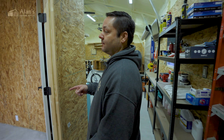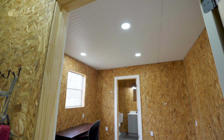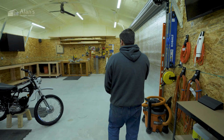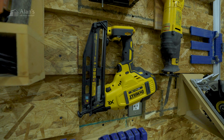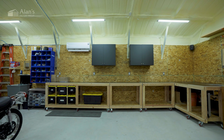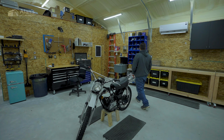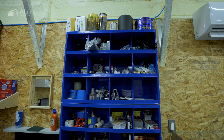This area here is kind of my paint area, sort of an office. Then I have a bathroom. This back wall is my woodworking area with my saws and everything. I do a lot of woodworking, and my tables all move around so that I can utilize the whole space for my woodworking stuff. These are just miscellaneous parts that I use: plumbing, electrical parts, screws, stuff like that.